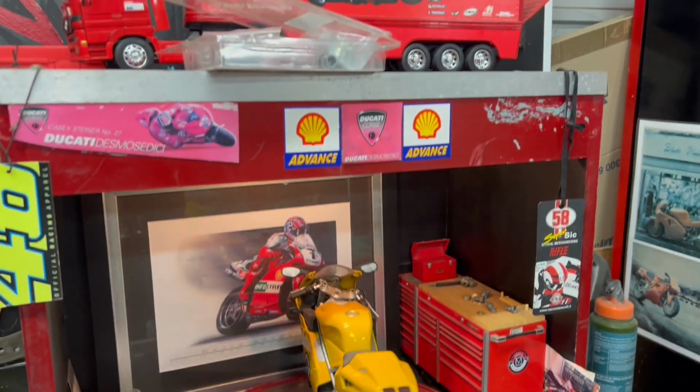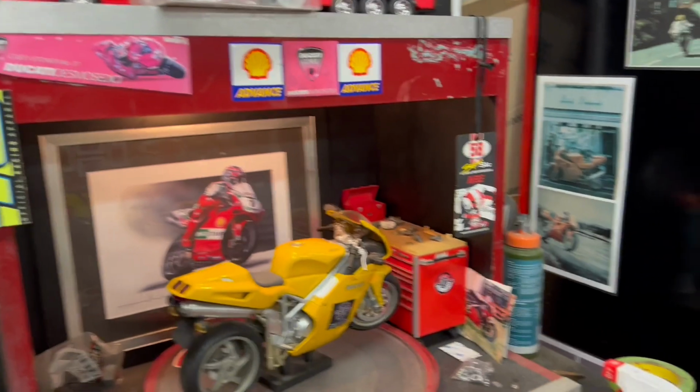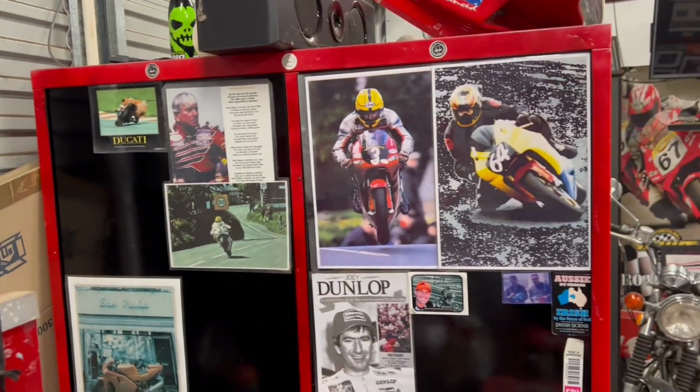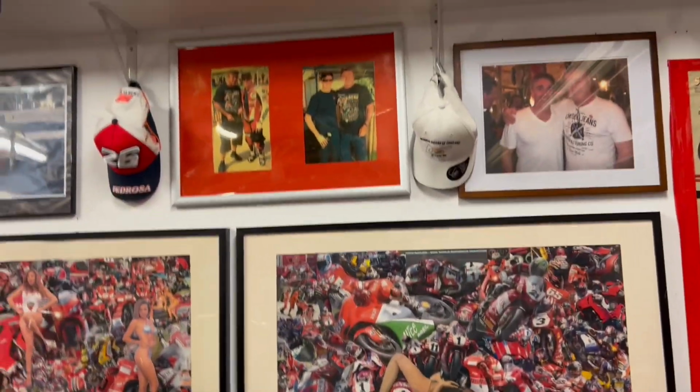You know, I see a lot of collections and man caves, if you will. I don't know if that's a political term anymore. But this one's neat because you have all these cool riders, all the special memorabilia. Great place to have beers. There's some girls on the wall because that's required.